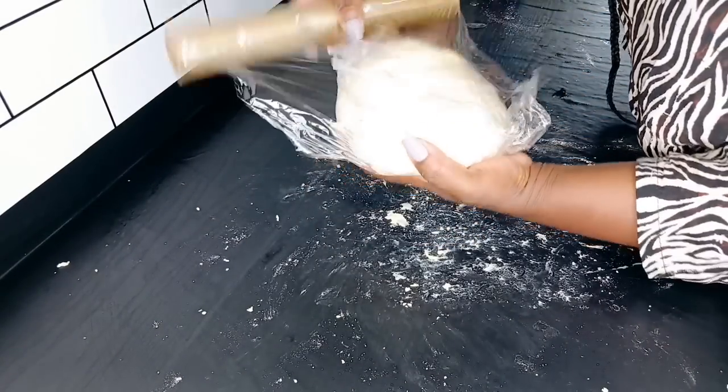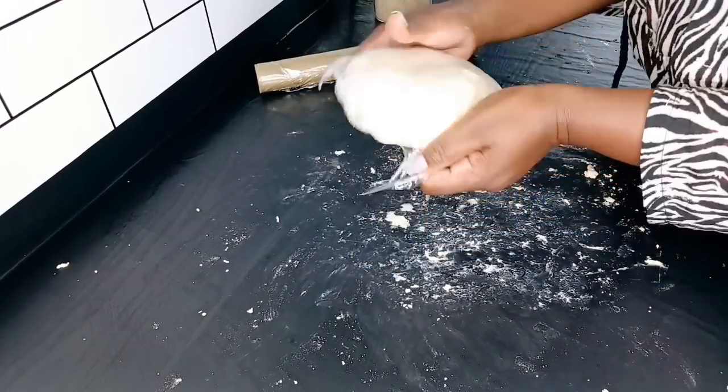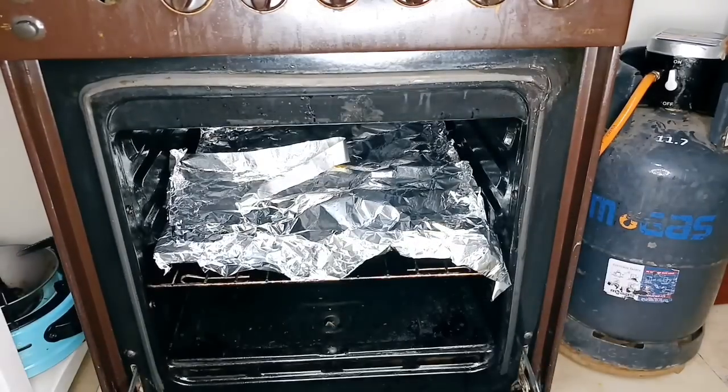I'll just wrap it like this, put it in the fridge. I did put it in the freezer section and let it chill there for like 45 minutes. I decided to go for 45 minutes.